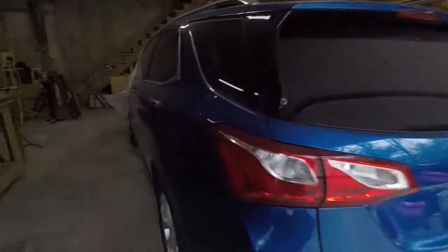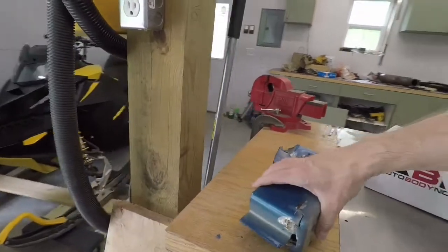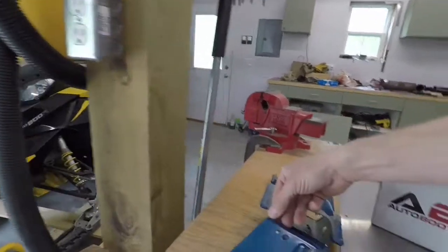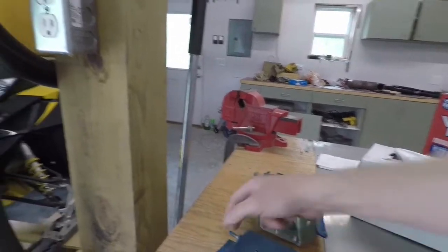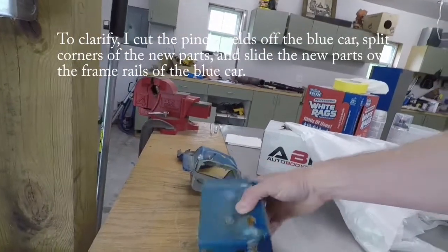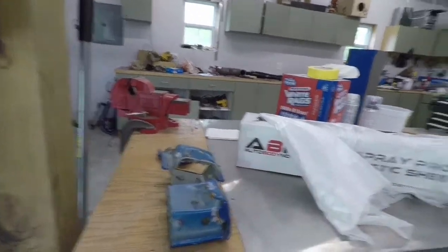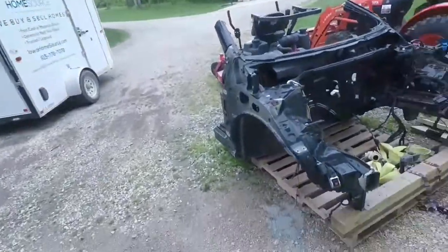Basically, the way I did that is I took the frame rail sections off the donor car, and I split the corners in, I think 20 millimeters, putting a cut on each corner. I cut off the pinch welds on the top and the bottom, and I inserted those over the top of the existing frame rail of the car after I'd cut these off. It probably doesn't make sense, and I wish I would have taped it for you. But anyway, that was a fairly extensive repair.